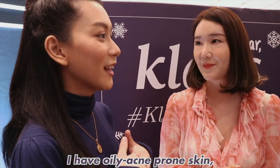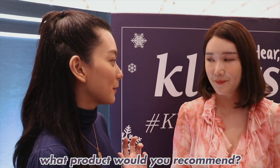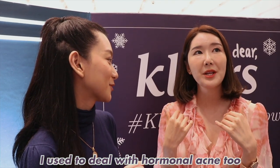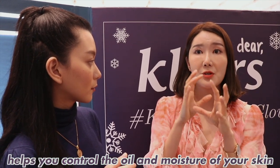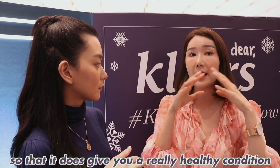Well, so I have oily, acne prone skin. And so what do you suggest? What's the product that's best for you? Any tips? Okay, perfect. I have sensitive acne prone skin, so I feel you. It's really frustrating because I used to deal with hormonal acne too. It just brings you down so much when you have breakouts and then you can't control them. The best part is that a lot of the products at Klairs help to control the oil and moisture level of your skin, so that it gives you a really healthy condition.